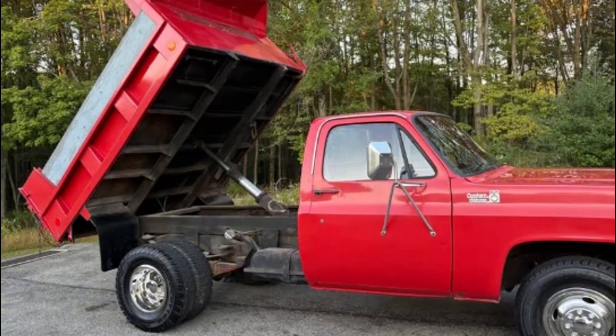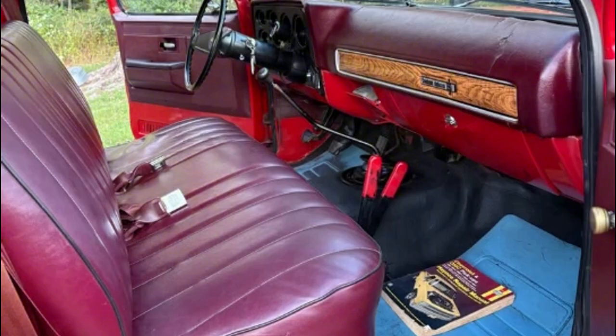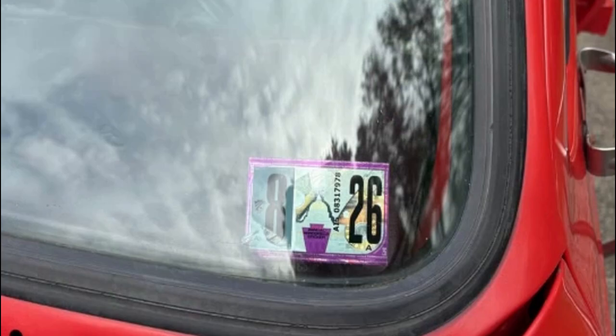It's recently been inspected, fitted with new tires, and remains fully operational, ready to haul, tow, or dump at a moment's notice. With a GVWR of 10,000 pounds, this C30 was built for heavy-duty work, yet its simplicity makes it surprisingly easy to maintain. Imagine firing up that V8 on a cool morning, the deep rumble of the engine echoing through the yard as the old Chevy comes to life.